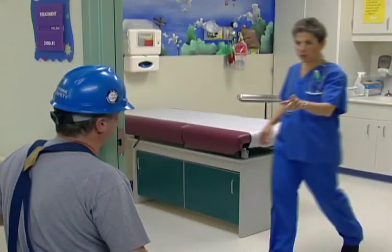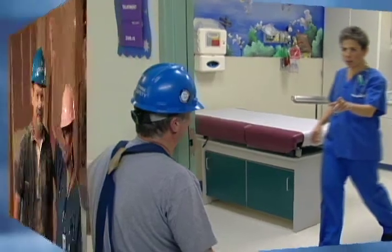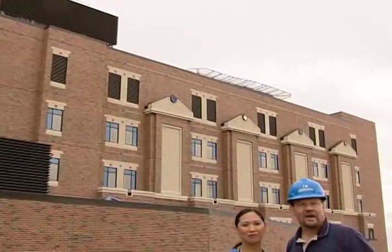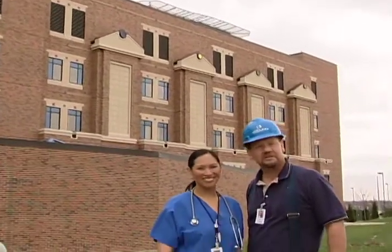If a hospital staff member asks you to stop what you're doing, do so and then talk to your foreman about it. Dust is bad. Make sure that you really seal off the construction area from patient areas. Think about the things that we need to do to prevent mold and moisture from getting into the building. Tried to have a little fun along the way, but this is some serious stuff. We expect a lot of everybody who works in a hospital, so if you're unsure about anything, ask your supervisor.